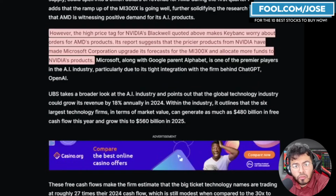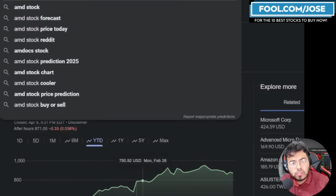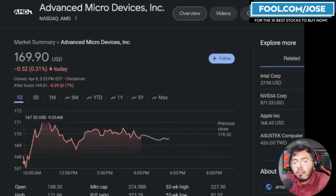Now, one thing that I found pretty interesting here is this analyst does believe that, while it doesn't mean that AMD is going to lose, there's still high demand for AMD's AI chip, the MI300X. The Keybanc team believes that AMD might lose some wallet opportunity because the prices of Nvidia's chips are just too high. Not necessarily bearish, it seems more like just thinking on their end: hey, look, if prices are going up in this end, they have to go down somewhere.